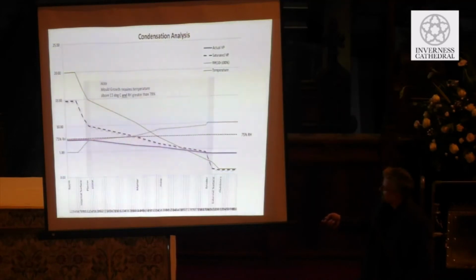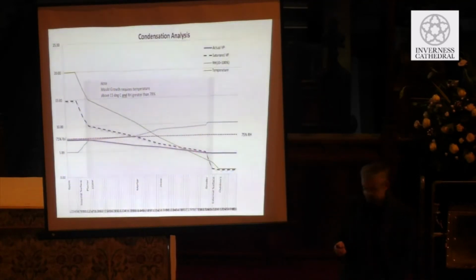If these two lines cross, then that means that we're getting condensation. And the farther apart we can keep these two lines, the better, the more robust the detail that we have, because there's less chance of anything going wrong. And if we push this point where any condensation is going to occur as far out to the outside of the building as possible, then that's going to protect the fabric of the building.